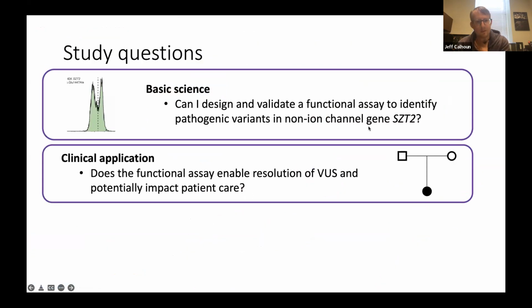Okay, so the questions that we wanted to address in this study were, first, can we design and validate a functional assay to identify pathogenic variants in this gene SZT2? And then if we're able to do that, does this actually have any clinical applications, such as allowing us to resolve VUSs in SZT2 and potentially impact patient care?